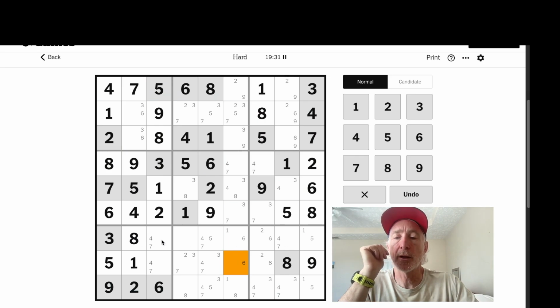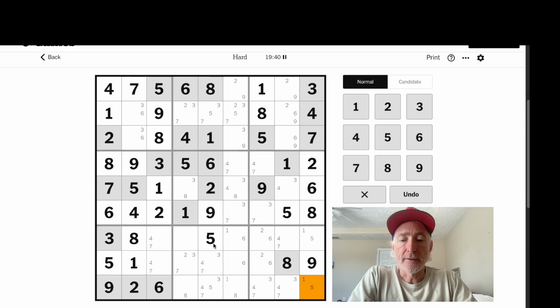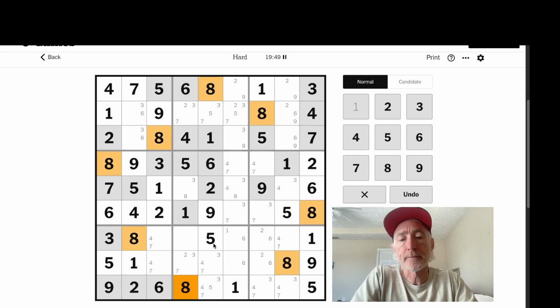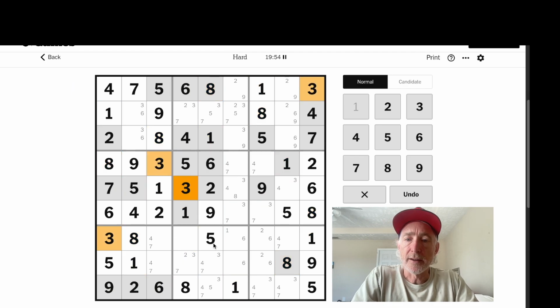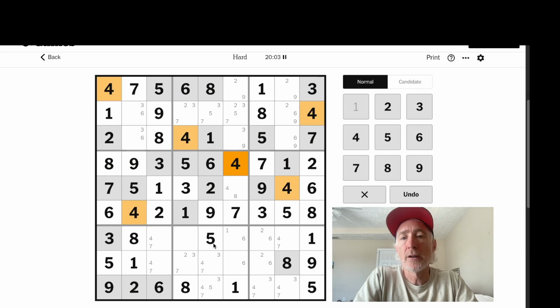Oh, 4, 7. Okay. In the row here, we have this as a 4, 7, and this is a 4, 7. So this can't be 4, 7. This has to be 5. Okay, that resolves this. That makes this a 1 and this an 8. Okay, that makes this a 3. Makes this a 7, this a 3, this a 4. 7 and 4.